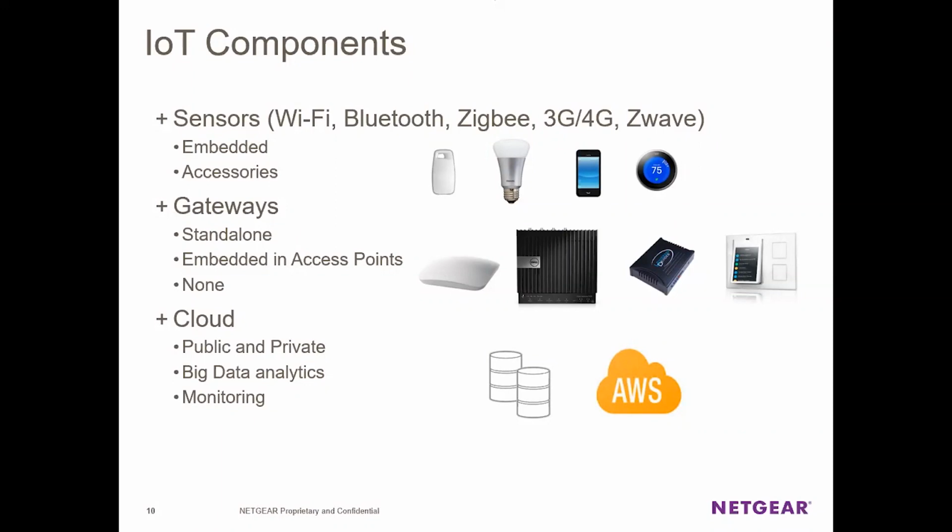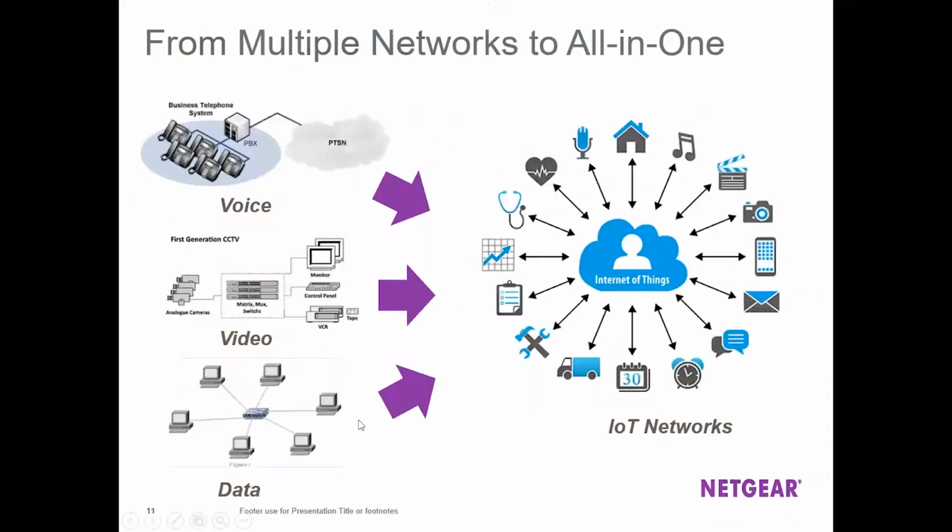And the last piece, but not the least important, is the cloud. We are going to have public and private cloud, and big data is going to be really important to be able to analyze all the data that all these sensors are going to send us, and the monitoring of all of those. That's how we are going to be able to provide these automated network systems, and that's the kind of architecture that we have to think about when we plan to implement networks today for the IoT.